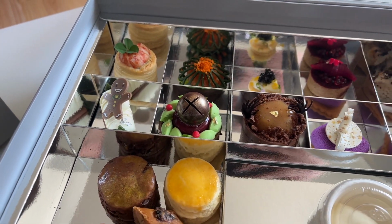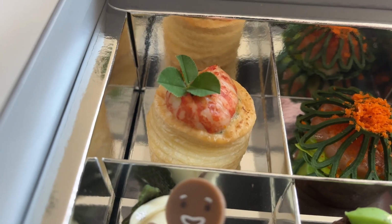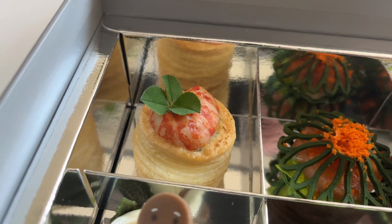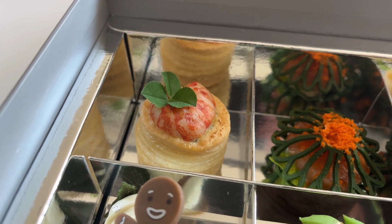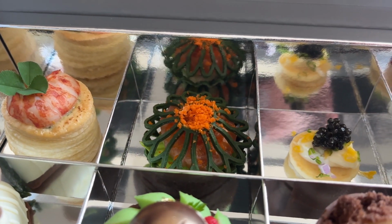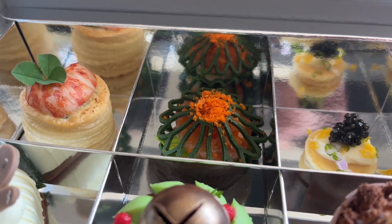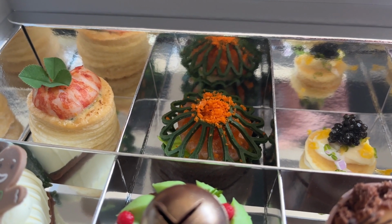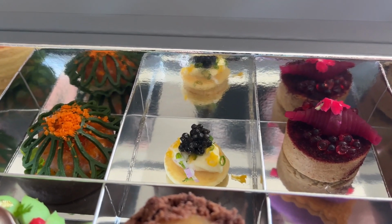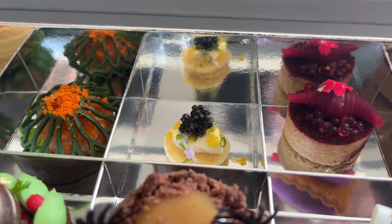So this is our afternoon tea set and you can see that the cakes and the pastries are beautiful and Christmas themed. So the first item is this crayfish vol au vent. This was lovely. I've actually never had a vol au vent before, but it was full of spinach and cream and it was so tasty. Then there was a salmon item and it had some truffle and salmon sponge underneath, which tasted interesting. Callum really enjoyed this one. Then we had this dried egg yolk with shallots and caviar. I loved this. Didn't expect to, but I really liked it.